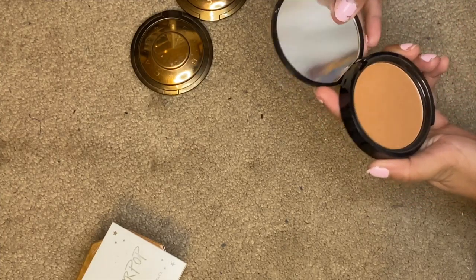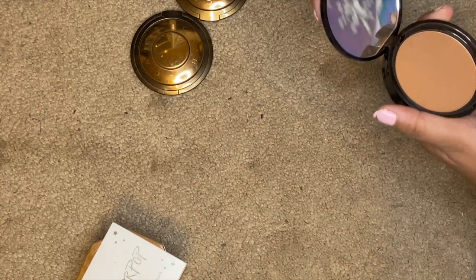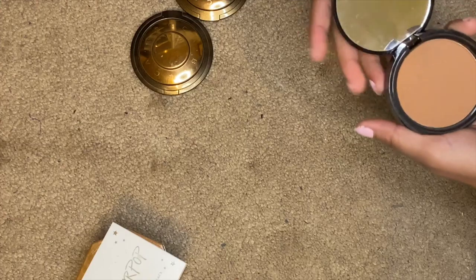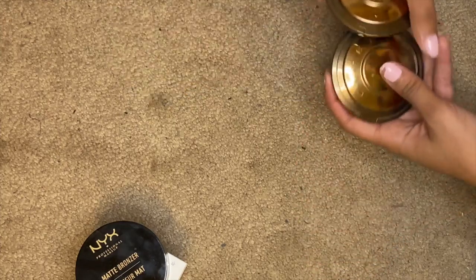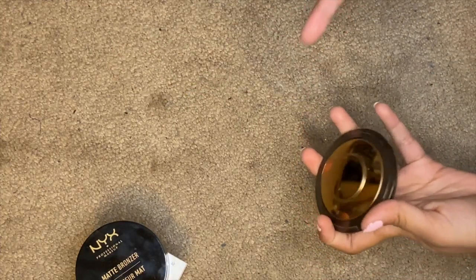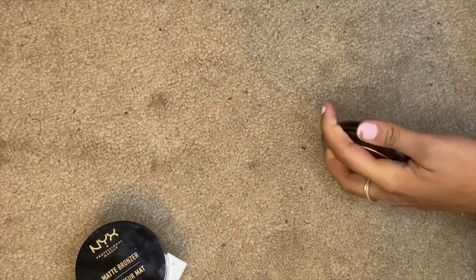Looks like that. I think I still have the film on this one too. Don't know how to take it off, but I do like this bronzer, especially during the summer when I am my darkest. Now, my tried and trues, which I will always repurchase. Even though I do like the Fenty Beauty bronzers, they're kind of hard to get out of the pan.